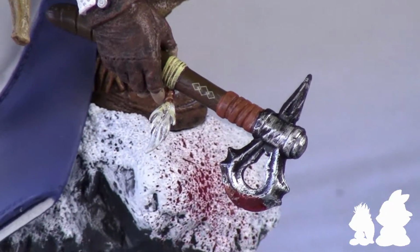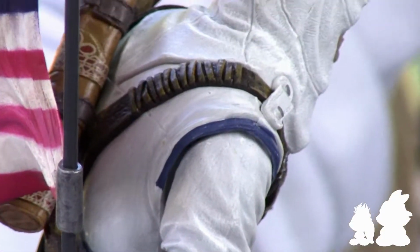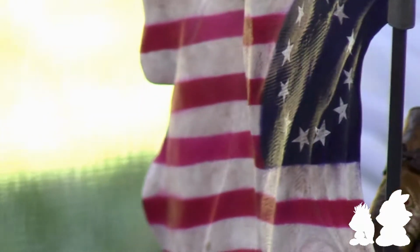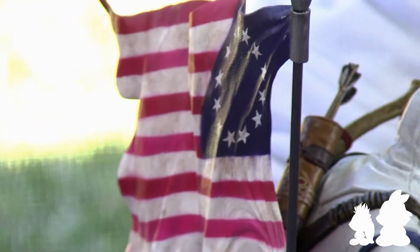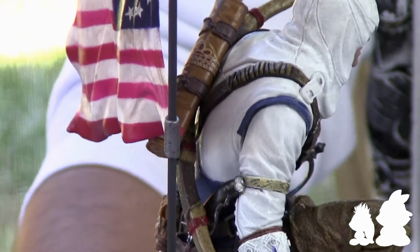Did you know that they actually have a replica bowstring for sale on their website for $40? Really? Yeah, and instead of using stainless steel for the axe, they use actual steel, which I thought was pretty interesting. I might have to purchase that.